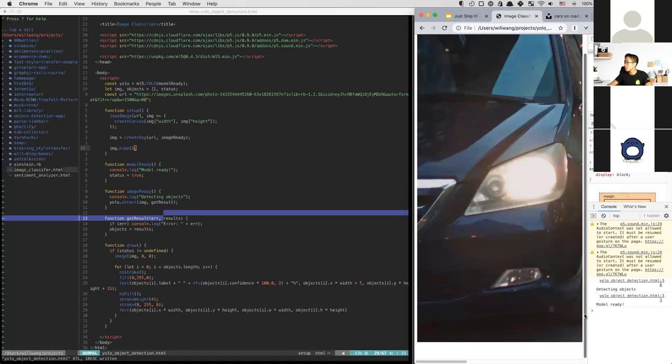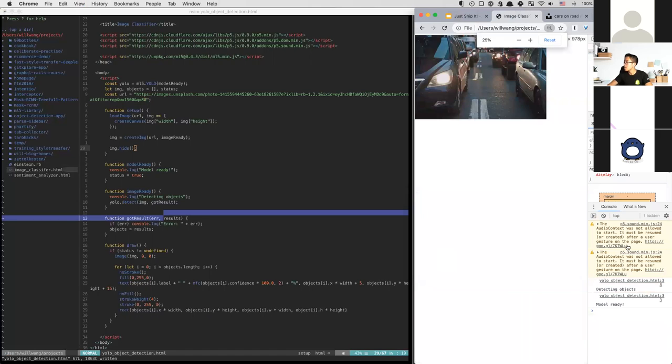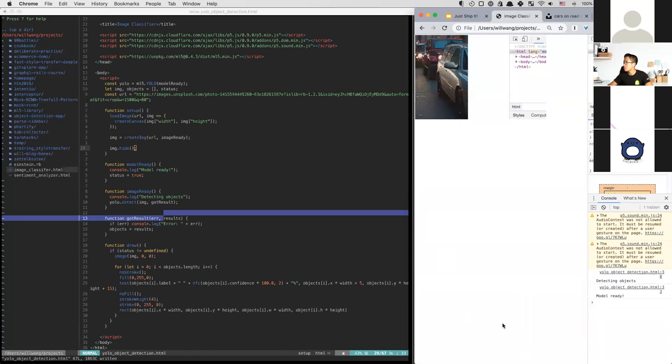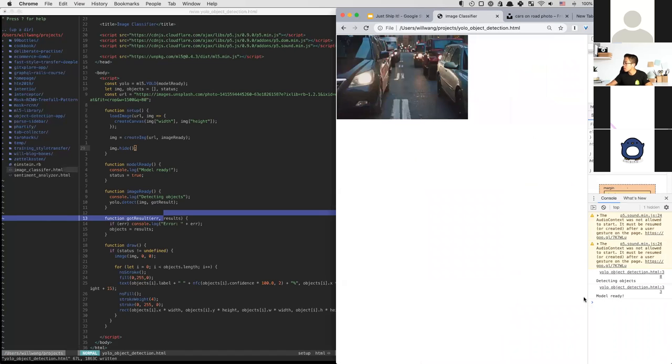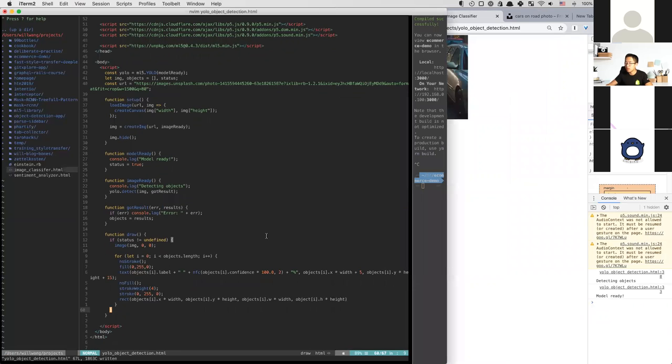And perfect. So this is maybe not the best image to detect. I don't think it detected any boxes. So I'm going to quickly debug a bit here.